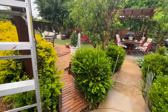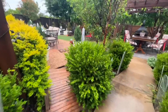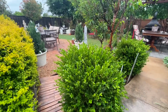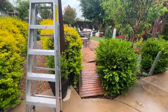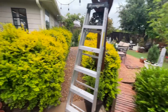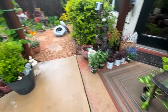In fact, these are Japanese boxwoods that are probably about 5, 6 years old, maybe, quite large. This one is probably about 4 feet by 4. And I'm going to trim that back because you can hardly see across the bridge now going into my little courtyard area out there. But let's go this way. I always go this way. So I'm going to turn around and go this way.